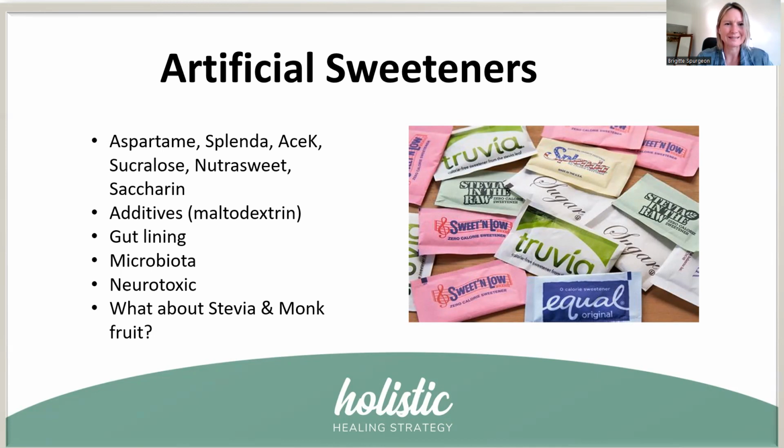An example is maltodextrin. Maltodextrin in itself is pro-inflammatory. Normally that comes from genetically modified corn or wheat, and it is a very fine powder that causes inflammation in the body. So those are the artificial sweeteners to avoid, and just understand how they wreak havoc in our systems, and they're not worth it.